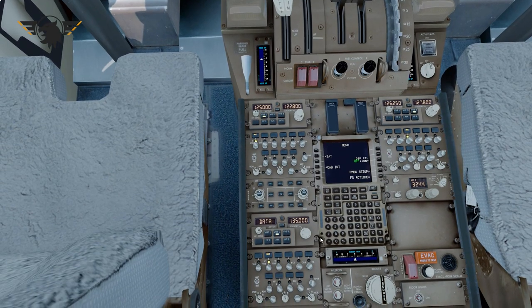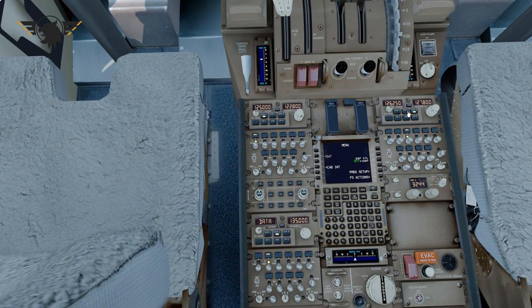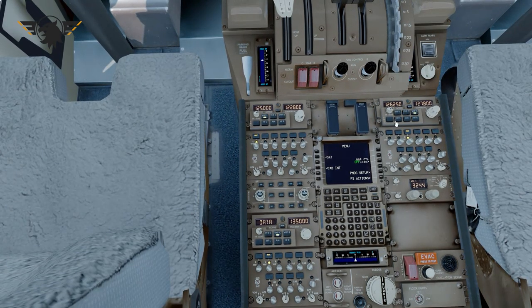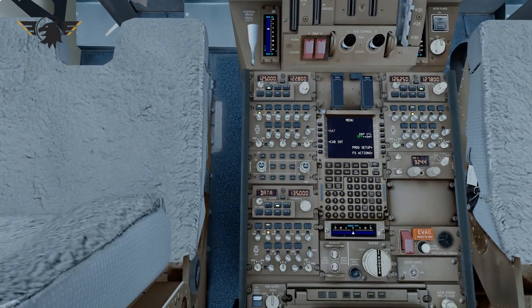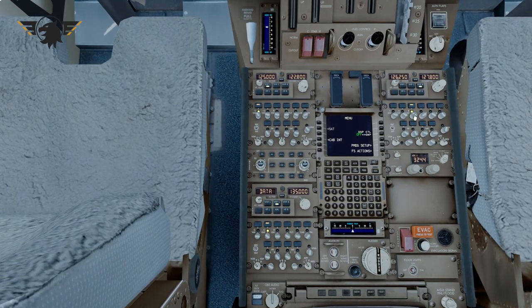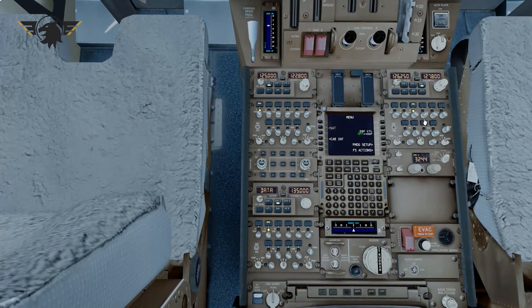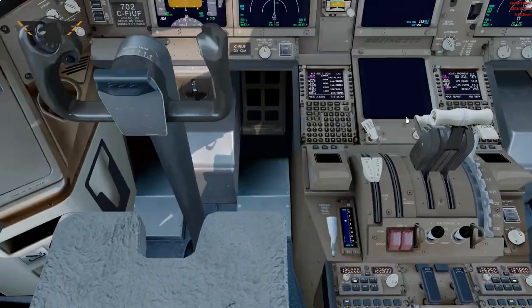You have to kind of... Or is it using the center one? No, I don't. I'm scared to try it just in case it screws up. But you can sometimes on VATSIM have both comms working. That's on the left and that's on the right. If I just do that. Nah. It's not gonna work, is it? Never mind.